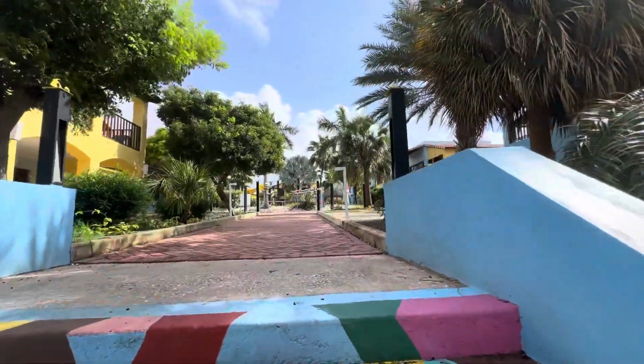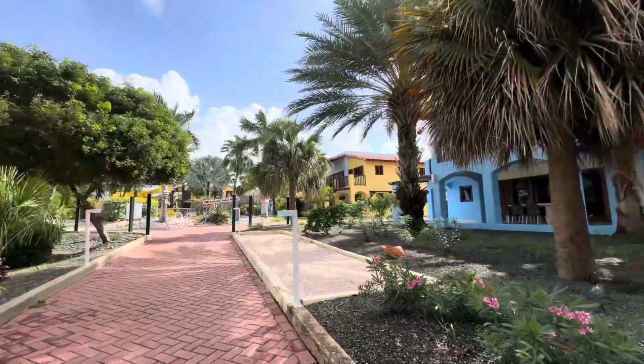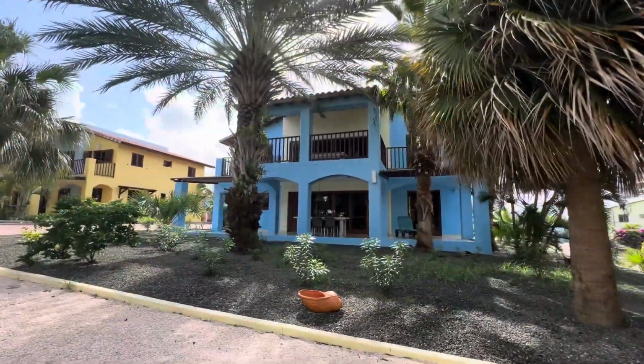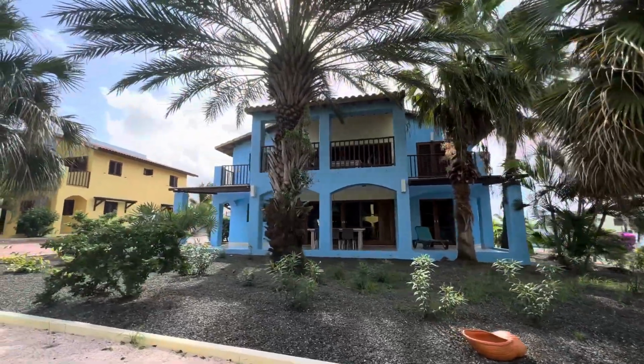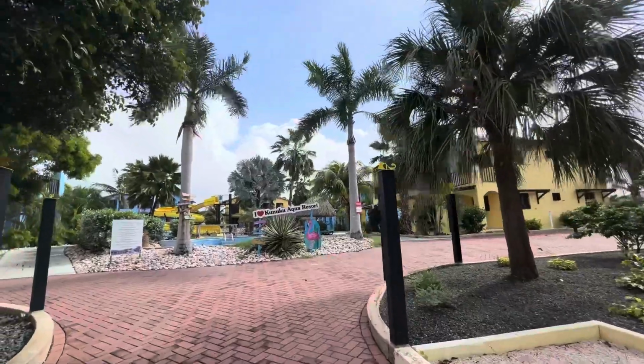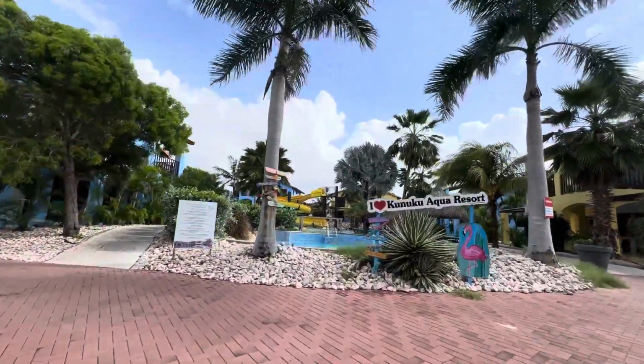As I walk up these steps, to the right, you're going to see our apartment. We were the ground floor of this building. There were only 2 units in the building, so it did feel very private, which was super nice. As I continue walking straight, we are going to see the last of the pool and bar areas on property.